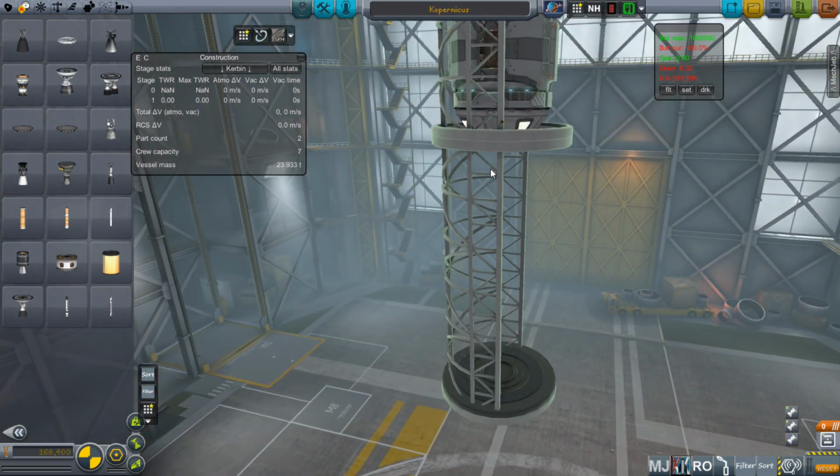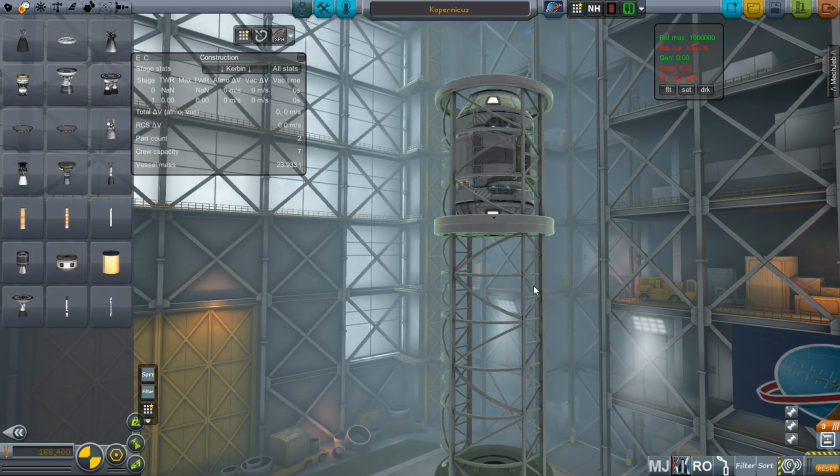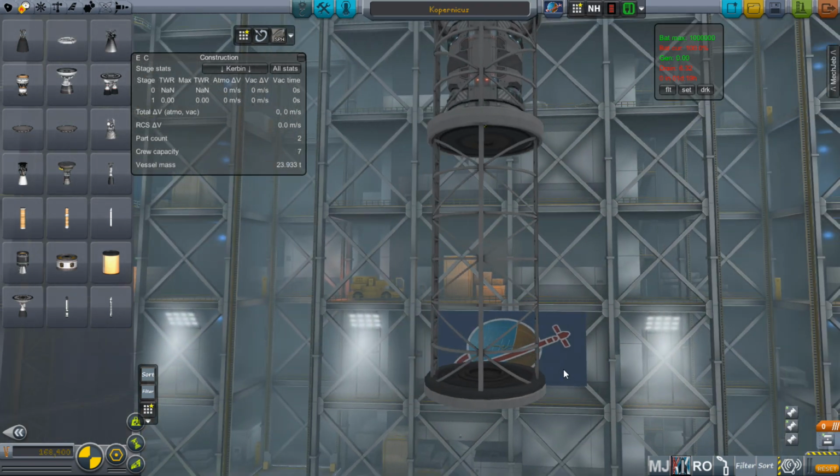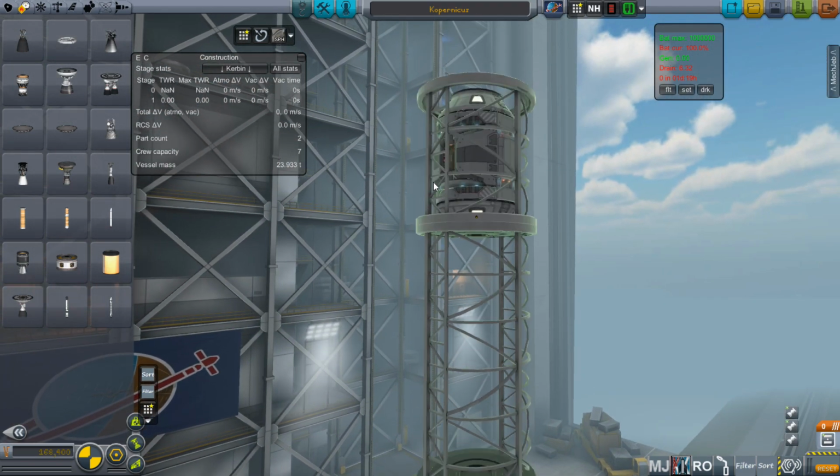And as for the solar panels and the radiators, well, you can't have more than one module of something attached. And usually you can't have things that animate attached. And so since those extend out and animate, I needed those to be separate parts as well.